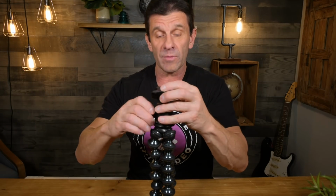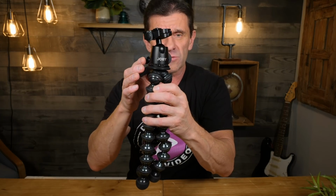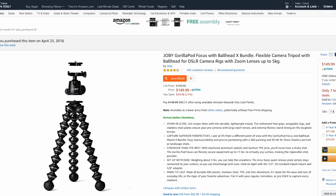It's really smooth right here. And this, if you hit the right buttons, it's great. You loosen this thing here and you can get some really nice panning with this thing. It's super smooth and super solid. If I was gonna have only one tripod, it would be this one.